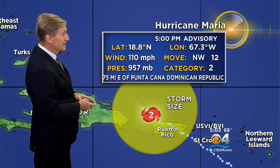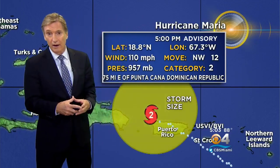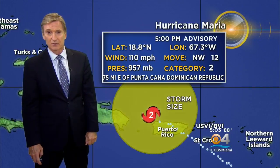But here's the latest. It's down to Category 2. The island really disrupted the core of the storm. So it's a much weakened Hurricane Maria, 110 miles an hour on the winds and moving to the northwest at about 12 miles an hour. Here's the future track. To the north of the Dominican Republic there, forecast to strengthen some as it gets back over the very warm waters and with still relatively low shear.